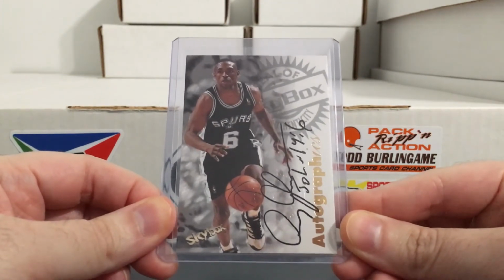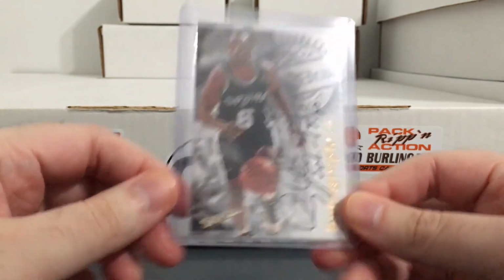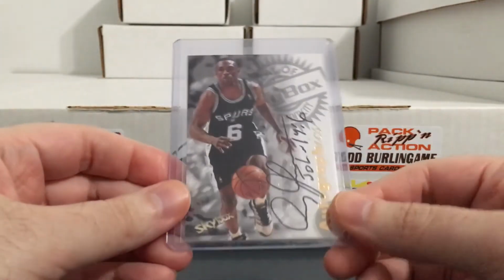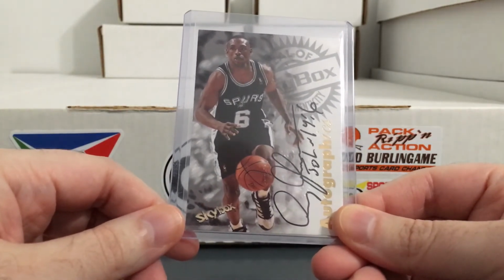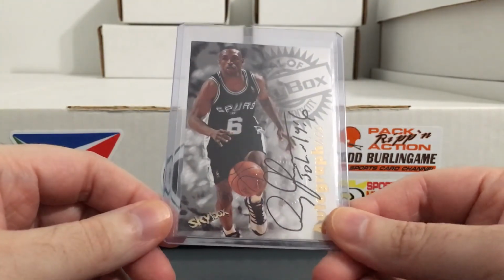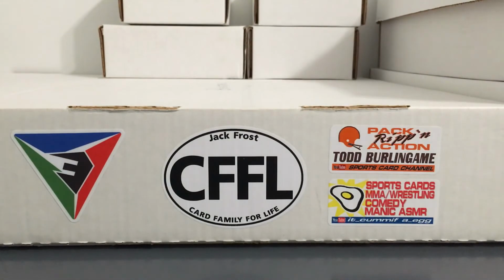Love these old Autographics cards. I'm sure a lot of Knicks fans don't have any love for Avery Johnson. He hit that big shot against them in the NBA Finals. But I have a lot of respect for him. He was like a little guy, I think under 6 feet, and bounced around early in his career, bounced around different teams, bounced around different leagues before sticking in the NBA, so he had a lot of perseverance. You gotta show respect to guys like that.